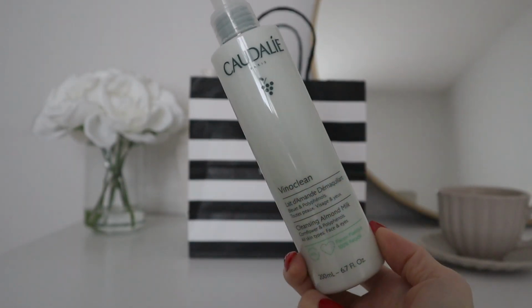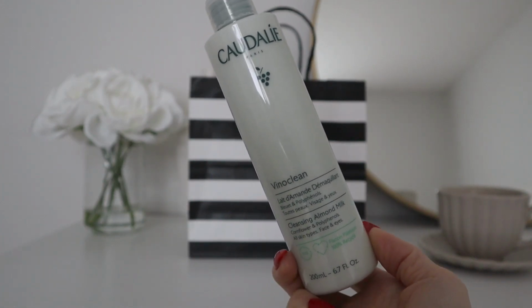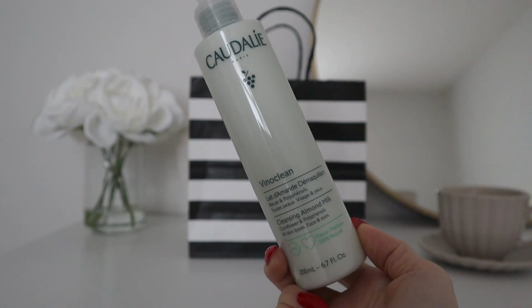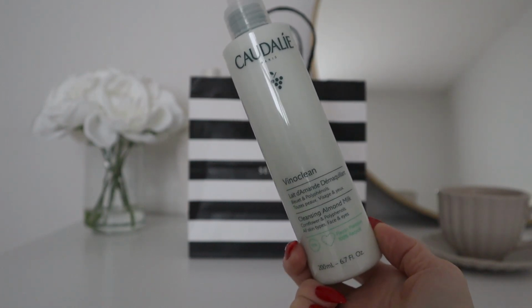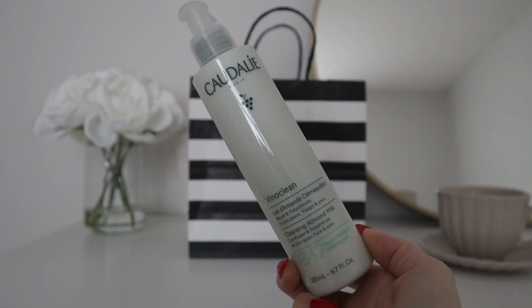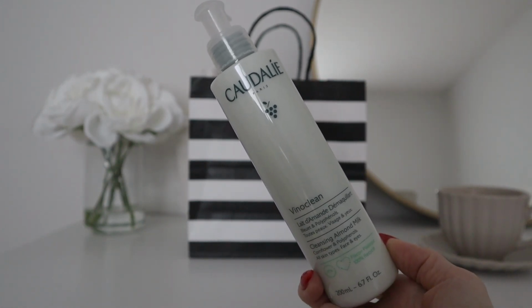The next item is arguably something I didn't really need, but I have been wanting to try this for a really long time, and I just decided to bite the bullet and grab it. When it comes to face washes, I do have a couple that I like, and I have one that has reached kind of holy grail status for me, and that would be the Vinoclean Gentle Cleanser. But as far as other cleansers, I've been back and forth between a couple of different ones.